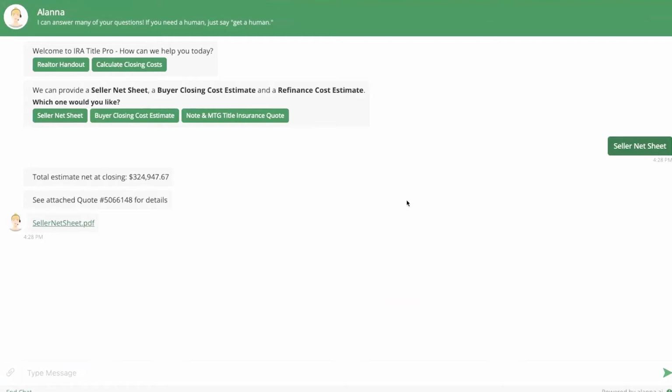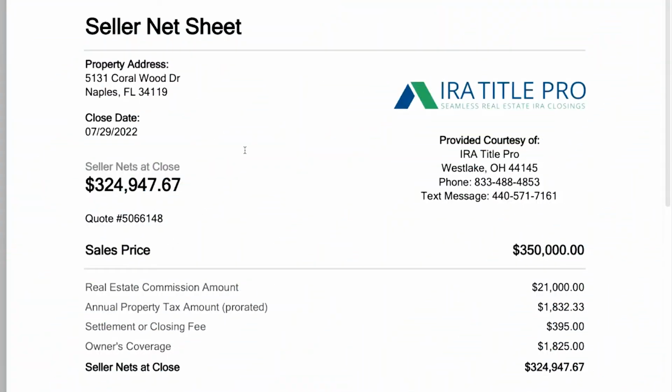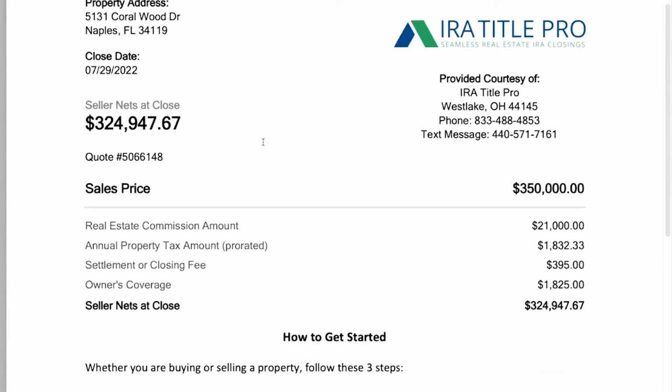If you were a buyer, click, hey, I'm a buyer. That's as easy as it is to be able to calculate closing costs all across the country on IRA Title Pro. And then James, this is what the seller net sheet is going to look like here, right? So ultimately, this is the deliverable that a potential buyer, seller, depending on which side of the transaction you're on, you're going to receive. That's exactly right.